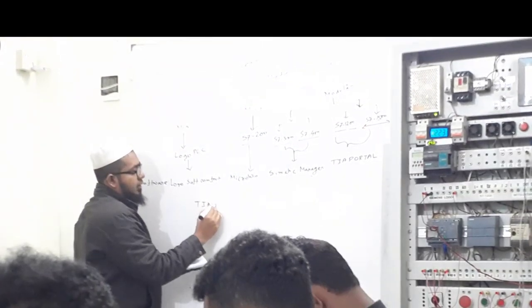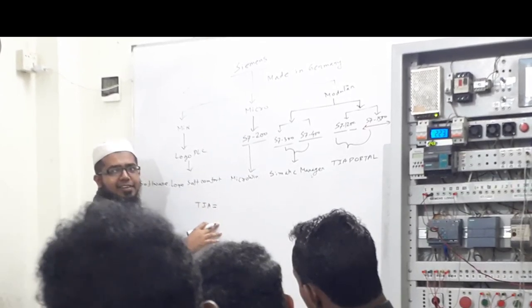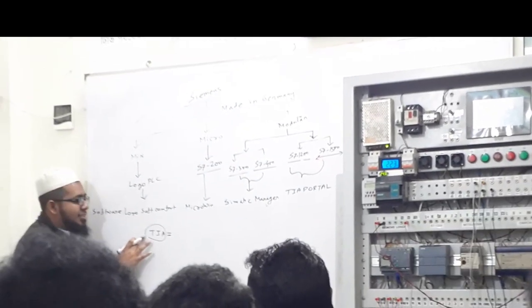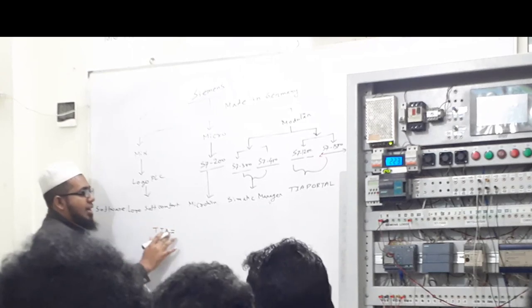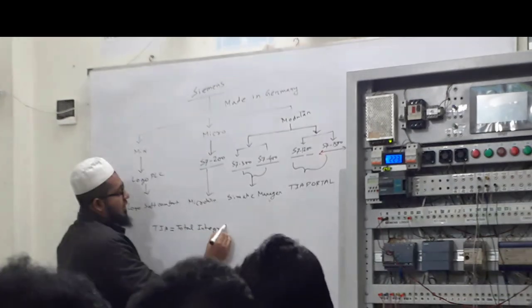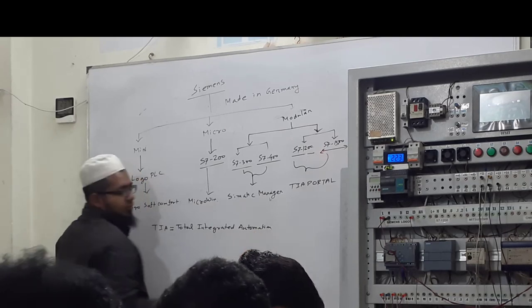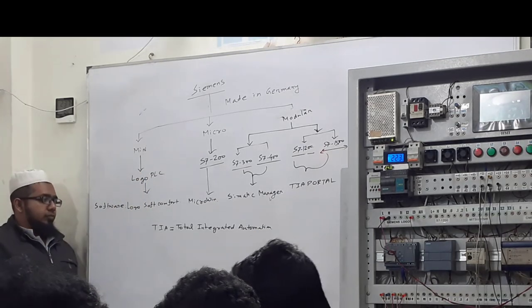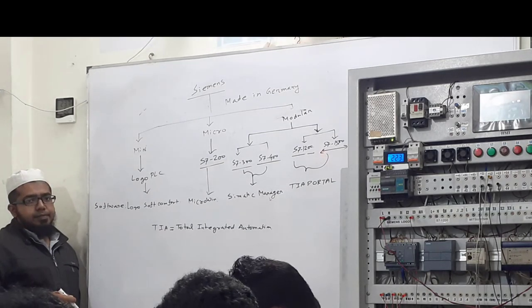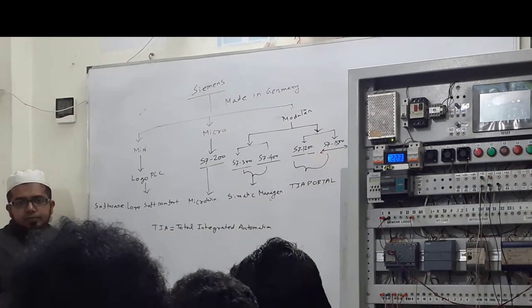TIA means, what is the meaning of TIA? Thanks in advance, right? In Facebook, there is a term TIA. That means thanks in advance. But in automation, TIA means Total Integrated Automation.